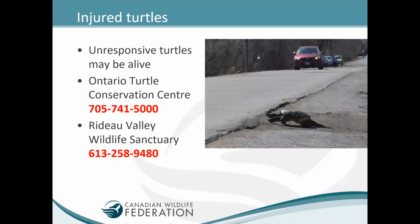And the third thing I want to point out is that sometimes we get there after the turtle's tried to cross the road and it's been hit by a car. And sometimes it's very clear that the turtle is dead. I don't want to be too graphic, but sometimes the turtle is flattened and there's just no question it's dead.